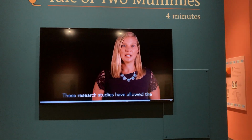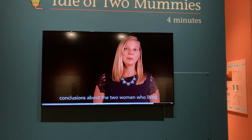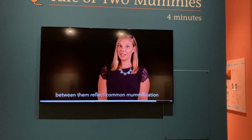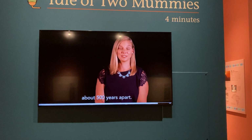These research studies have allowed the museum to revise and expand previous conclusions about the 2 women who lived long ago in Egypt. We now recognize that the differences between them reflect common mummification practices at the times of their deaths, about 500 years apart.